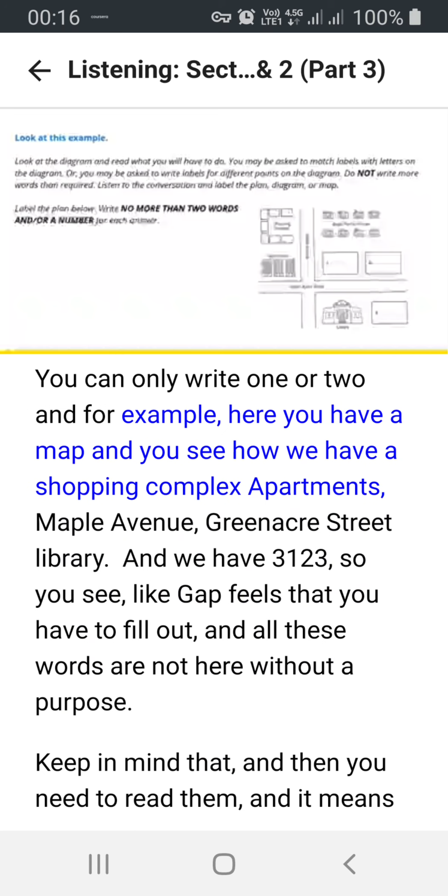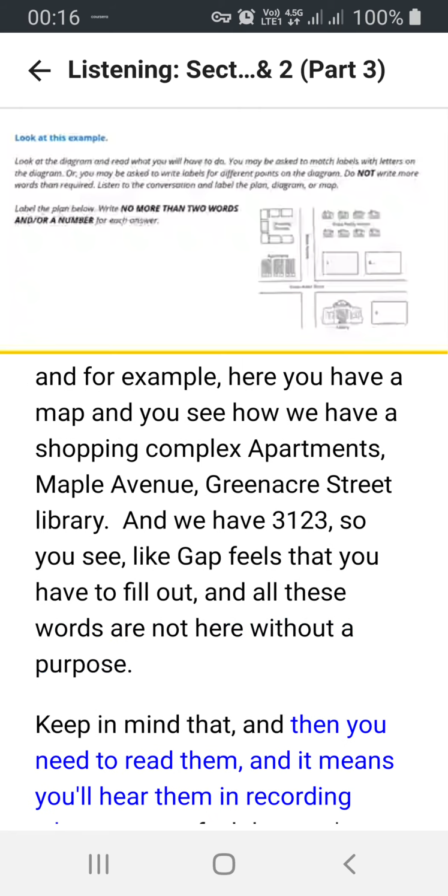For example, here you have a map, and you see how we have a shopping complex, apartments, Maple Avenue, Green Acre Street, library, and we have 1, 2, 3. So you see gap fills that you have to fill out. And all these words are not here without a purpose. Keep that in mind. And then you need to read them.